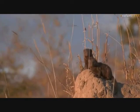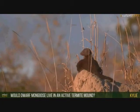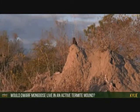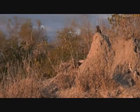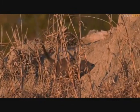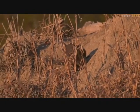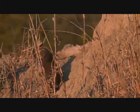Kylie, you're wondering if dwarf mongoose would live in an active termite mound. Well, they are known to be able to inhabit semi-active termite mounds. So they'll use areas or chambers and tunnels that are not currently being used anymore. Going down. Some scent marking there. That's quite unique. Just making sure that this mound is not inhabited by any other clan, only by this one.